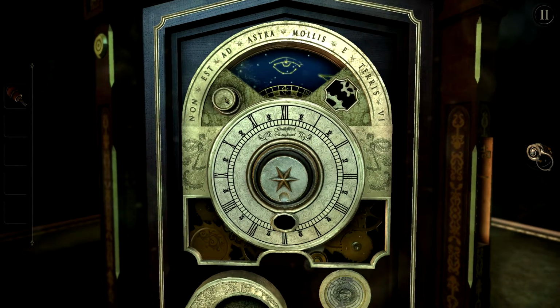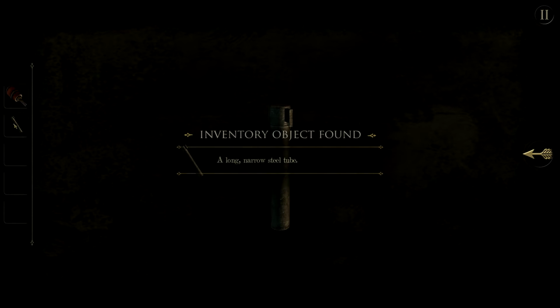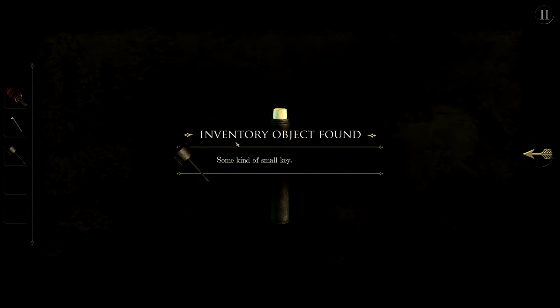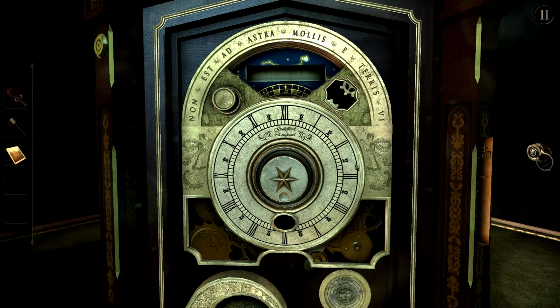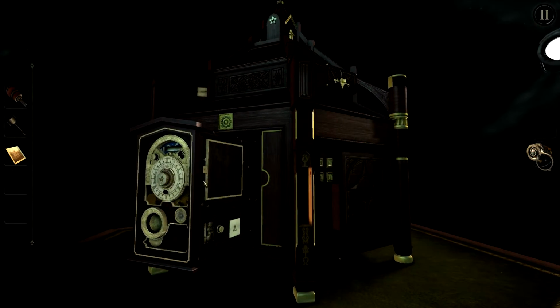Now what we want to do is push this button in order to cause this to spin around, and it's going to reveal to us this right here. And this is a long, narrow steel tube. So what we want to do is flip the lid at the top right here to reveal some kind of small key, then pull a piece of paper out of this to reveal an old photograph, and at first glance it doesn't look like anything super interesting, but if we turn around to the back side, it says Rev 605. Remember that for later.